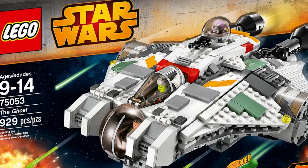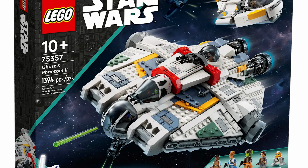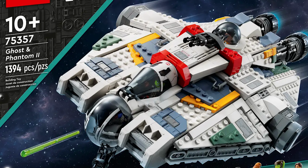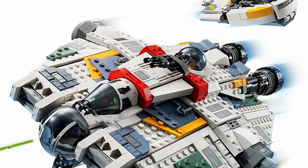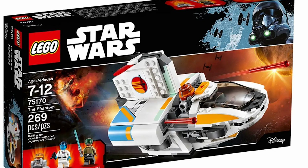The 2014 Ghost is overrated, and this might be the hottest take on the list. This pains me to say, but when you compare the 2023 version to the 2014 version, the newer model is miles ahead. Not to mention, the new Ghost includes the Phantom 2 while the previous version didn't, and you actually had to buy it as a separate set.